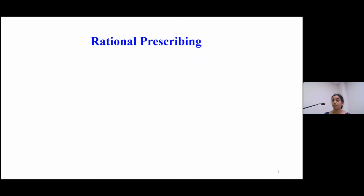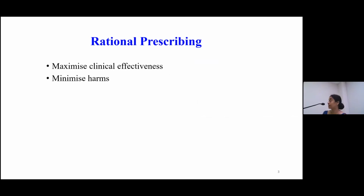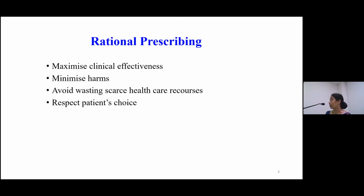When we are doing appropriate and rational prescribing, we have to attempt these four things. We have to maximize the clinical effectiveness, minimize the harms which will happen to the patient, and avoid wasting scarce healthcare resources, especially in a place like Sri Lanka where we have limited resources. We have to consider that when doing a rational and appropriate prescription, not only for elderly, even for other patients also. And we have to always respect the patient's choice. That is not only the guideline and the protocol. So the patient's choice also should be considered. That is one of the lacking parts in our practice.